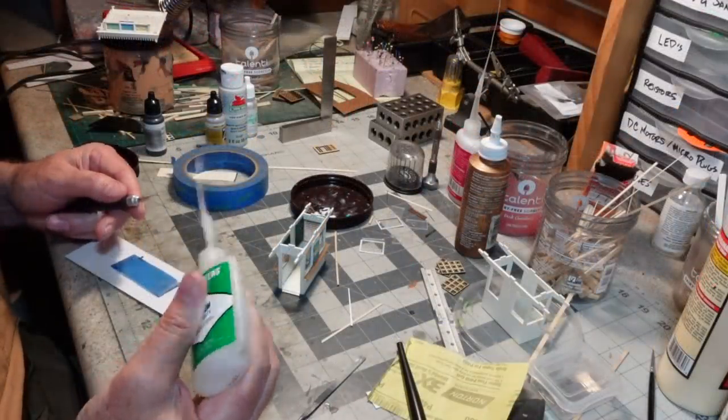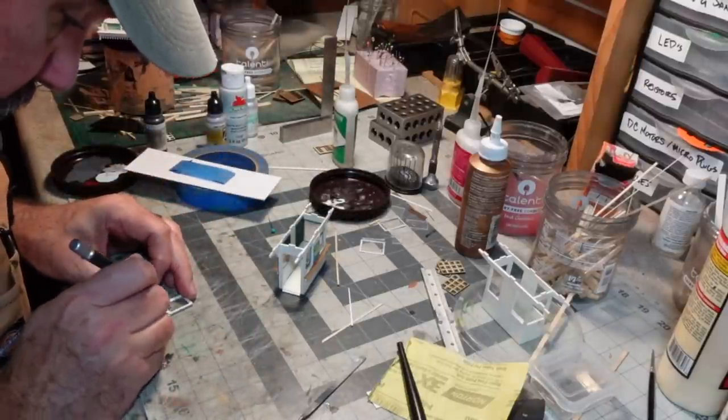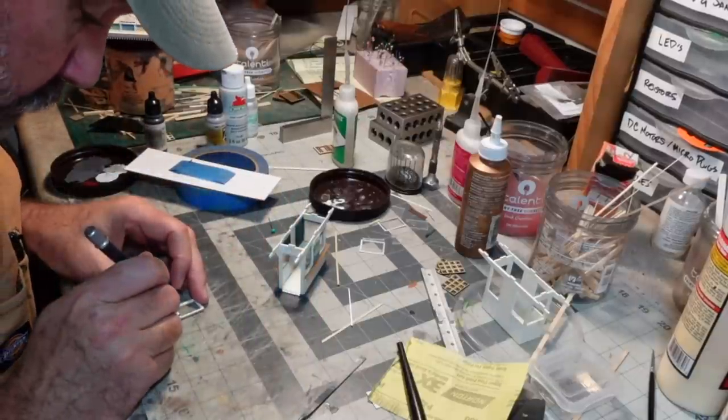Tiny drops. And I've got some scribed lines to follow on my door. I'm just using the tip of my hobby knife to hold that. I stuck it right in the keyhole.